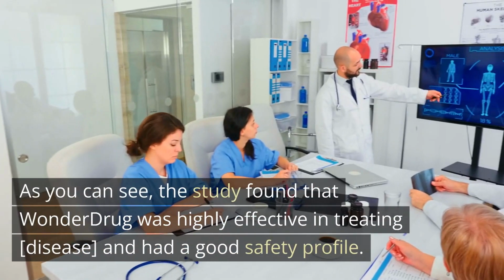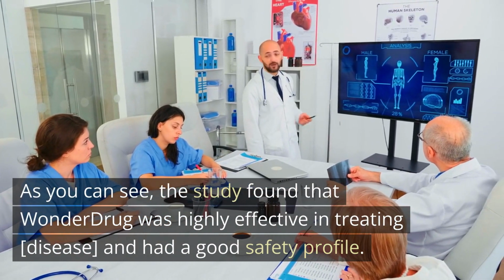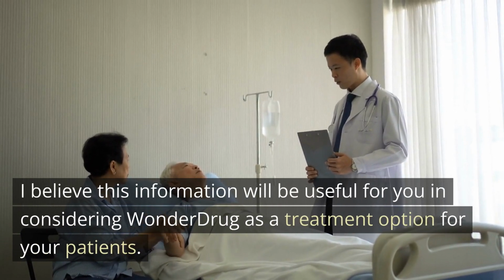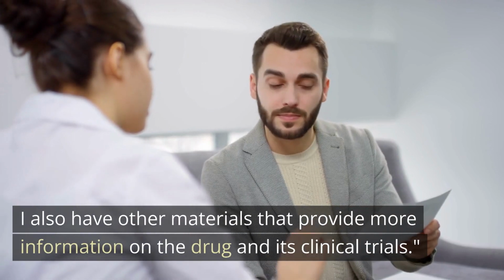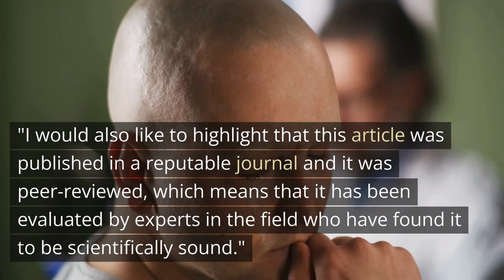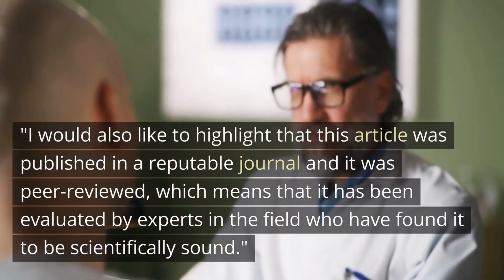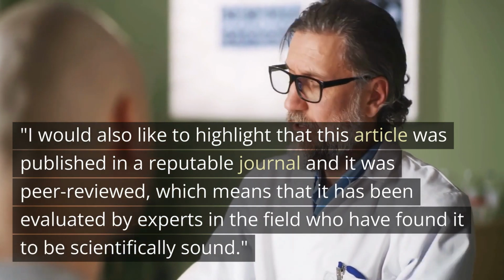As you can see, the study found that Wonder Drug was highly effective in treating disease and had a good safety profile. I believe this information will be useful for you in considering Wonder Drug as a treatment option for your patients. I also have other materials that provide more information on the drug and its clinical trials. I would also like to highlight that this article was published in a reputable journal and it was peer-reviewed, which means that it has been evaluated by experts in the field who have found it to be scientifically sound.